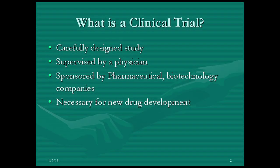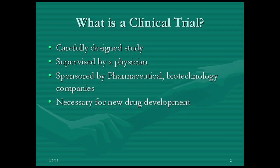So what is a clinical trial? A clinical trial is a carefully designed study where people volunteer to receive an investigational treatment. Pharmaceutical or biotechnology companies have developed these treatments and selected physicians who are qualified to conduct clinical trials. These trials are necessary to show efficacy of new treatments.